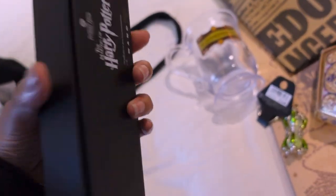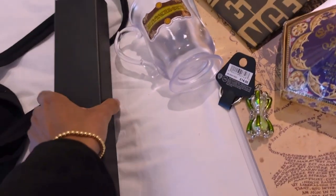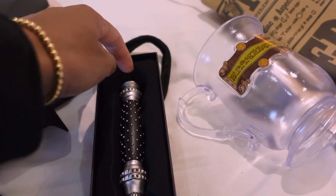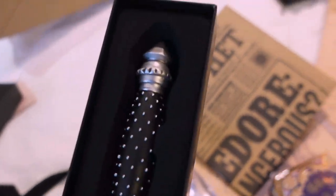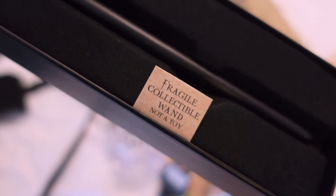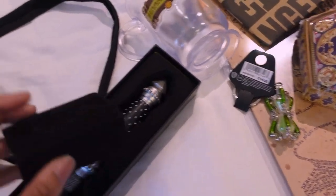And yeah, I'm just going to quickly go ahead and show you guys Narcissa Malfoy's wand. I really loved her character, and she did pass away recently, and I thought it was fitting for what was on today, the whole Slytherin thing. And this is her wand, and it's also my first ever Harry Potter wand. All the other ones I have are just Fantastic Beasts ones.